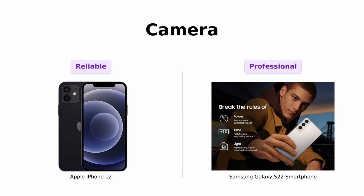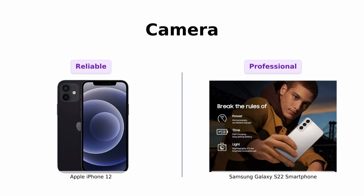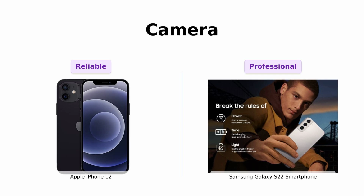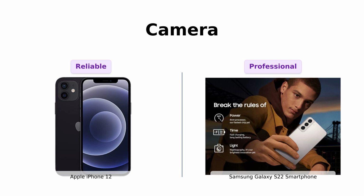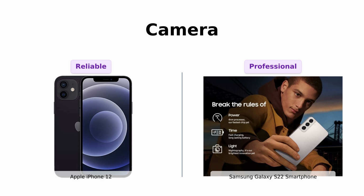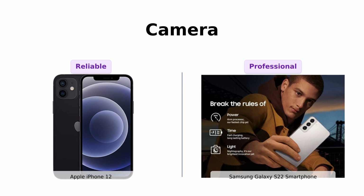Now let's talk about cameras, because let's be real, we all want to look good on Instagram. The iPhone 12 has a solid camera setup with great color accuracy and ease of use. However, Samsung is flexing with a 50 megapixels camera, LED flash, and 1080p video recording. Users say it's basically a professional camera that can also make phone calls. So, if you want your selfies to look like they were taken by a professional photographer, the Galaxy S22 is your guy.